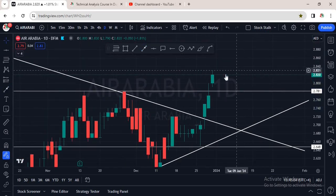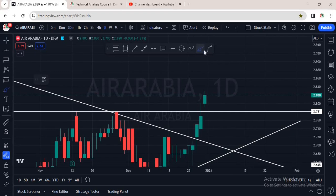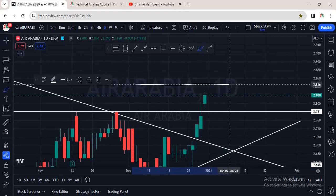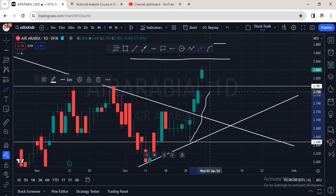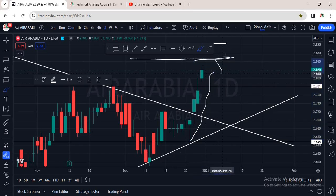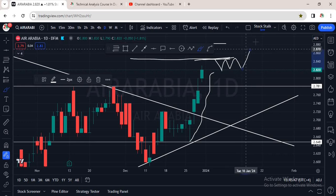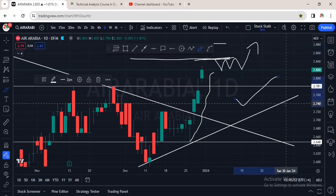And for now, if you have already purchased Air Arabia at the breakout or at the support, then your next area of resistance is very near. You are almost about to hit the target, that is at 2.85 and then 2.88. Mind you, the rally started from 2.65. Bulls are just buying. There is no pause or profit booking coming in. So there are good chances once it hits the resistance, it will try to take a pause and then maybe we can see upside momentum again. Air Arabia for now is very positive.